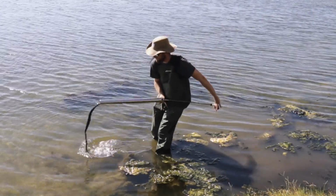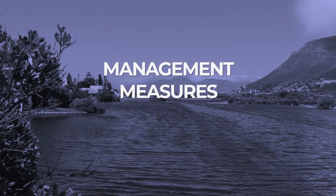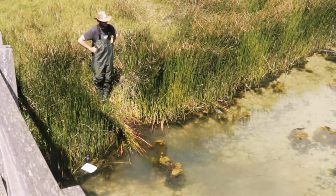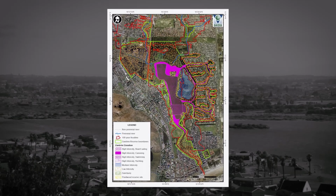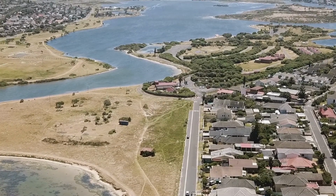The main reason that it has remained as a functional system is that a number of successful management measures have been implemented. One of the management measures used to try and achieve a balance between conflicting uses of this ecosystem, recreation and conservation, is zonation. This is similar to the concept of marine spatial planning, but at a very local level. Zandvlei was therefore divided into 3 zones, namely conservation, low intensity and high intensity use.